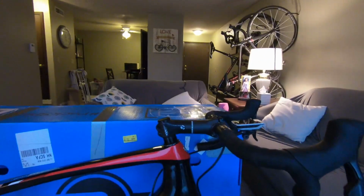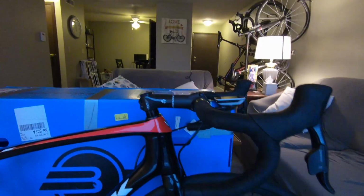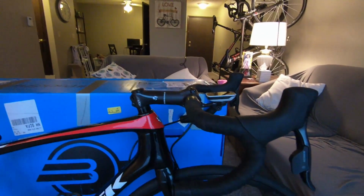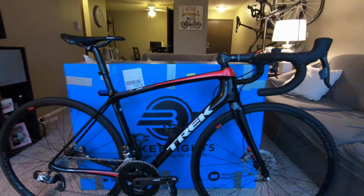But the thought process is I'll be more aero riding on the hoods and the drop position on top of the hoods rather than actually in the hoods or the drops, which will increase my power, better hip angle, and it will also just make me faster for when I'm in the wind or ever need to be off the front or anything.